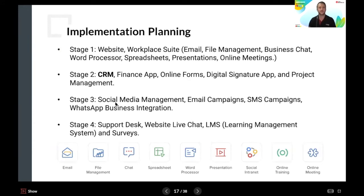Okay, and then here's just an example of stage planning. Stage one could be you've got your website, you've got your workplace suite, because we've got Zoho Workplace, which is your email, your file management, your business chat, your word processor, spreadsheets, presentations, and online meetings. Then you can move to getting the CRM, the finance applications, the online forms, digital signature app, project management app. Then you can move to getting the social media management implemented, email campaigns, SMS campaigns, WhatsApp for business integration, and then support desk, live chat, learning management system, and surveys. So that's just an example of how you can do it in stages.